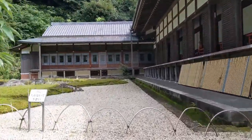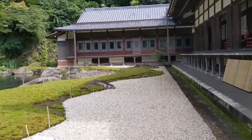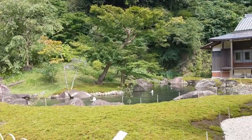Walking inside the Zen garden that has a temple beside it. It is so peaceful and beautiful here. It even has a tiny pond.